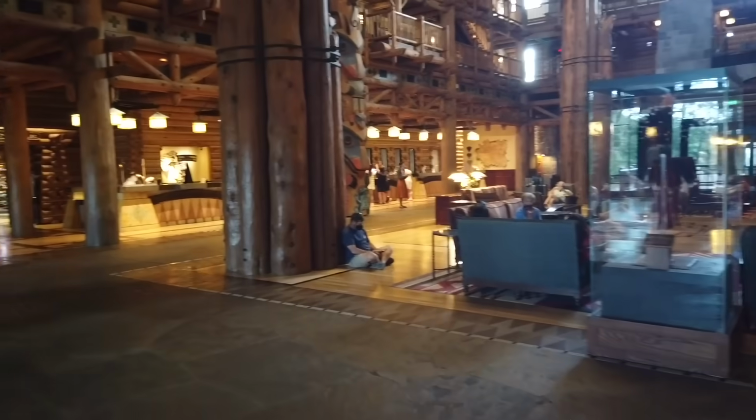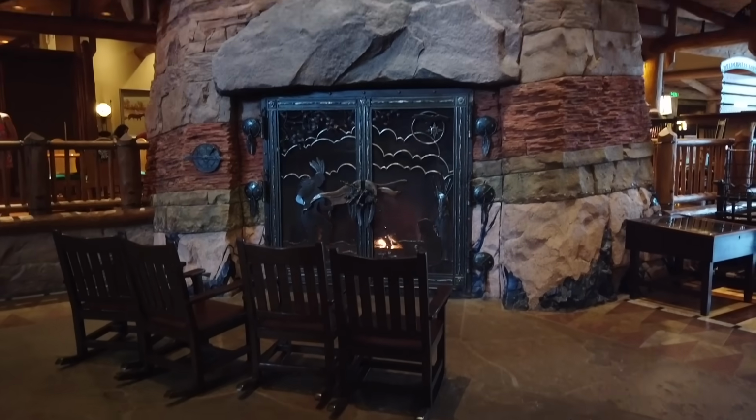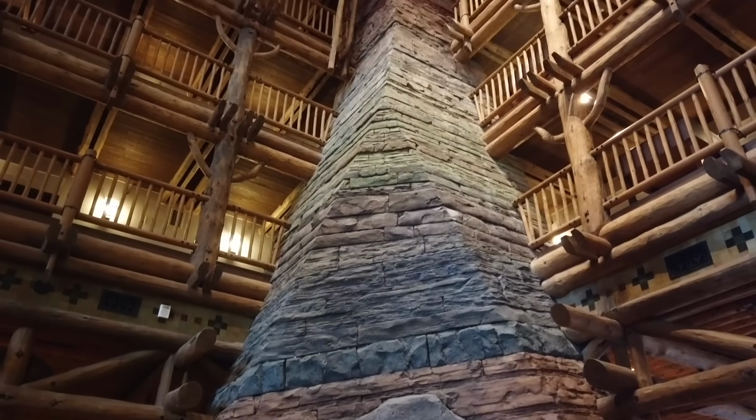Now, again, this is a deluxe resort, so you're going to be paying that deluxe price, but you will be getting deluxe amenities. In 2023, rooms here at the Wilderness Lodge started at $460 a night, so just take that into consideration when planning your Disney World trip. Of course, prices fluctuate with every single resort hotel. That's nothing new. Just keep in mind, look at the calendar. Busier seasons are going to be more expensive.